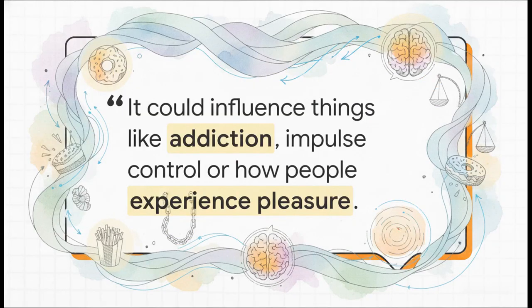To summarize where we are right now, we really have to look at the immense power of altering human motivation. As UVA neuroscientist Dr. Ali Guler notes, the implications of directly editing our reward pathways go way, way beyond just dropping a few pounds. We are venturing straight into the territory of modifying impulse control and human pleasure itself.